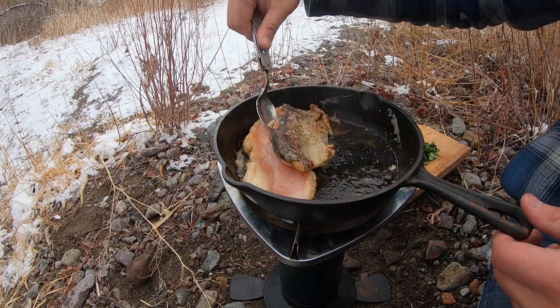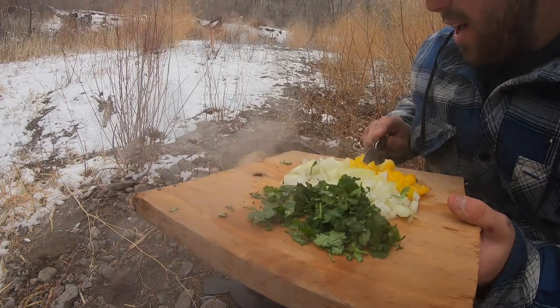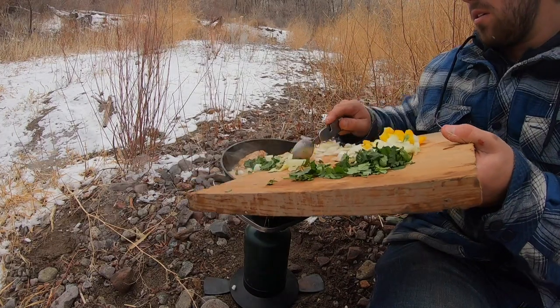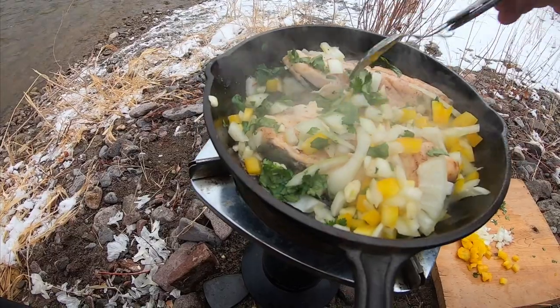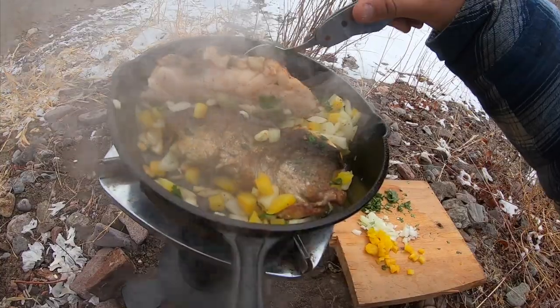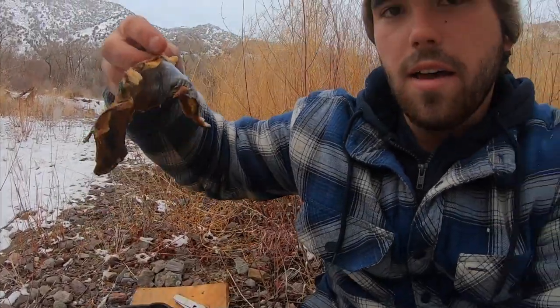I brought here some tortillas. Then we're gonna heat up the tortilla over the fish and then make ourselves some gourmet fish tacos/burritos. All right, now we'll go ahead, add our fixins. Oh yeah. Oh yeah, look at that.